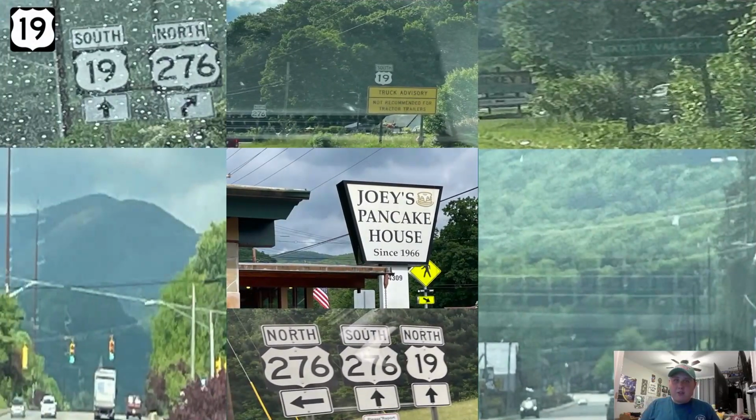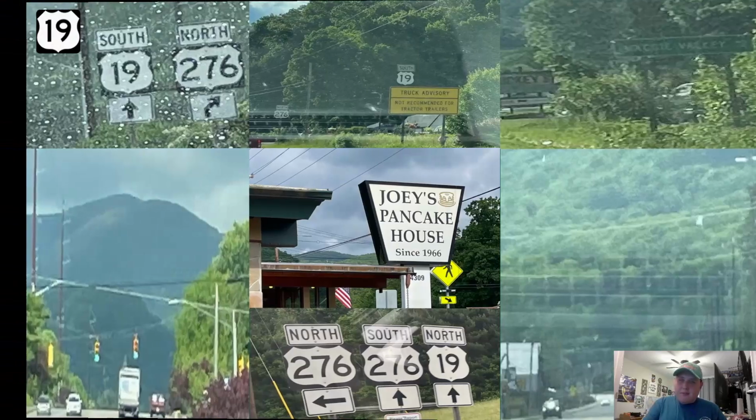And then another road that I got to experience more of was US Highway 19, where I got a couple of cool pictures of US 19 shields, along with a one-liner mileage sign with Maggie Valley from only 2 miles away, and the scenery along US 19. And I definitely recommend this place in the Maggie Valley area called Joey's Pancake House. In fact, this is where I got this shirt from, and I also got this hat off of a place off of US 19 in the Maggie Valley area. Though I do have to say that Joey's Pancake House is only open for breakfast and lunch, so I would definitely recommend going there early in the day and not 2 in the afternoon.